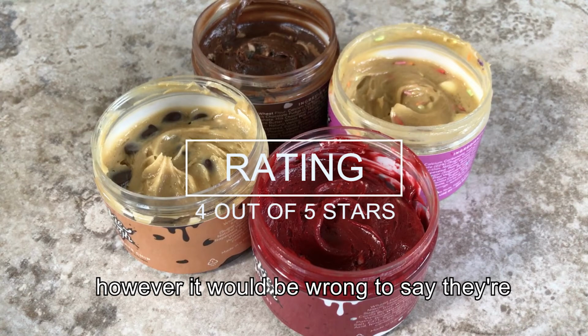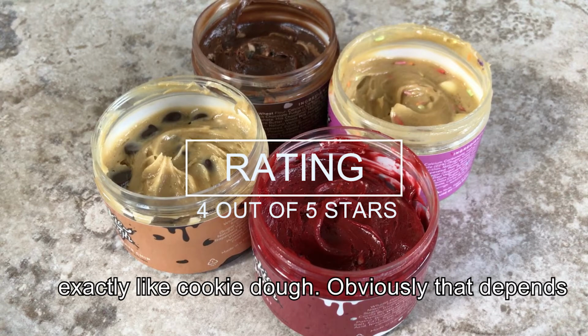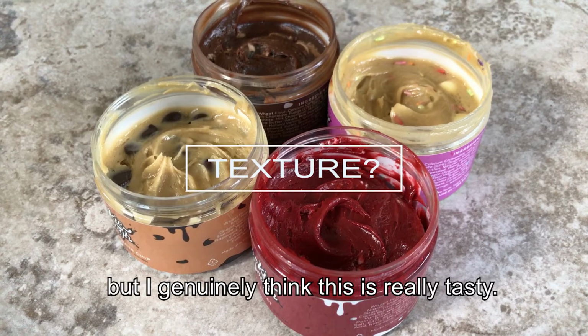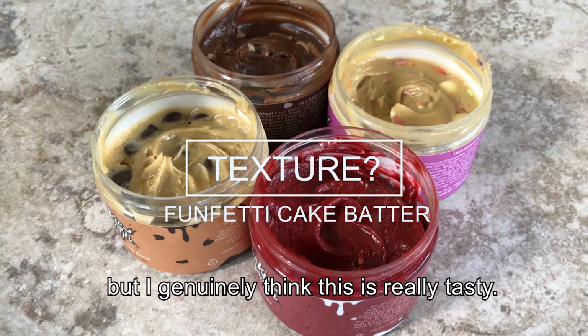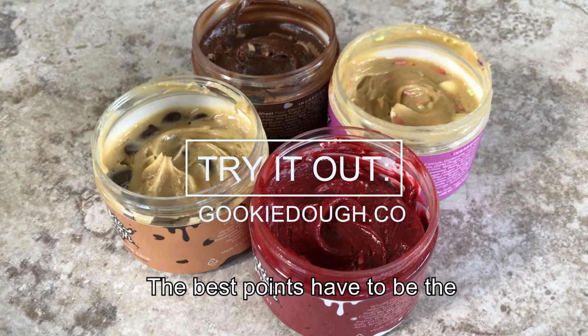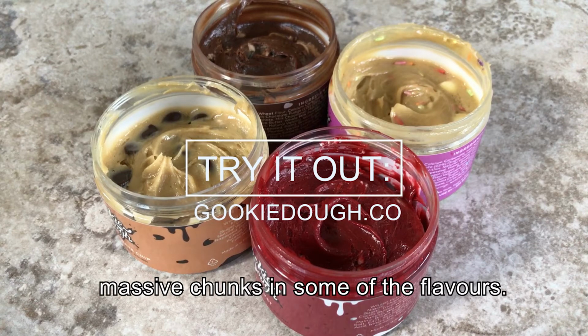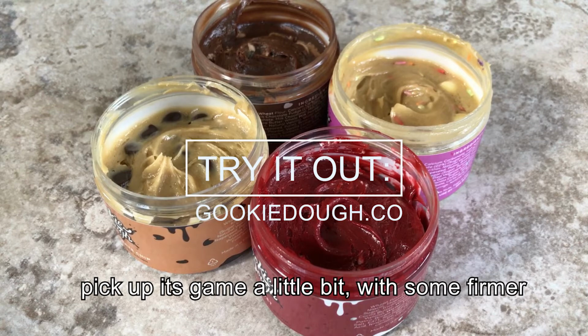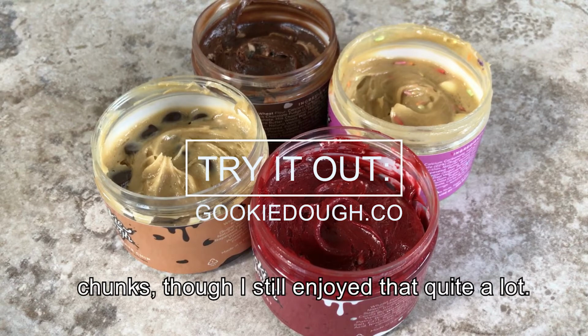However, it would be wrong to say that they're exactly like cookie dough. I mean, obviously that depends on the kinds of cookies you're used to as well, but I definitely think they're really tasty. The best points have to be the massive chunks and stuff in some of the flavours. I think that's where red velvet could really pick up its game a little bit. It could have those firmer chunks, although I still did enjoy that one quite a lot.